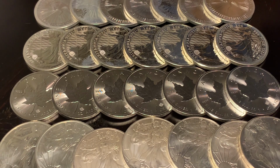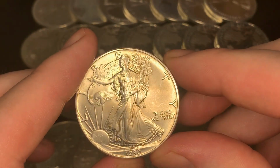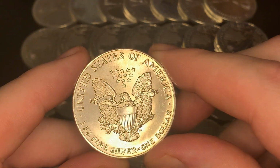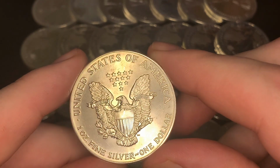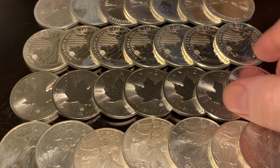In today's video, I want to talk about silver and how it's been performing compared to a weak dollar. Like I said in previous videos, I do like stacking silver as a hedge against inflation. I just came across this article today talking about how silver has been doing compared to the weakening dollar.